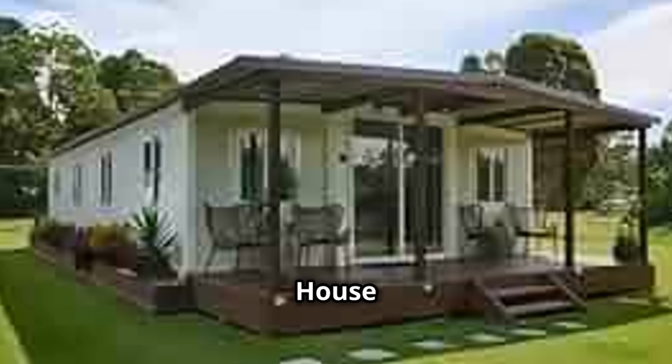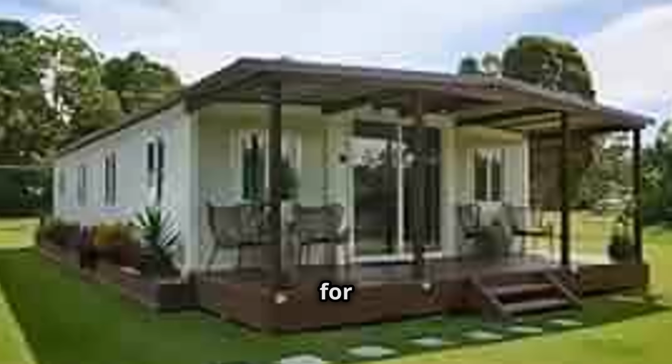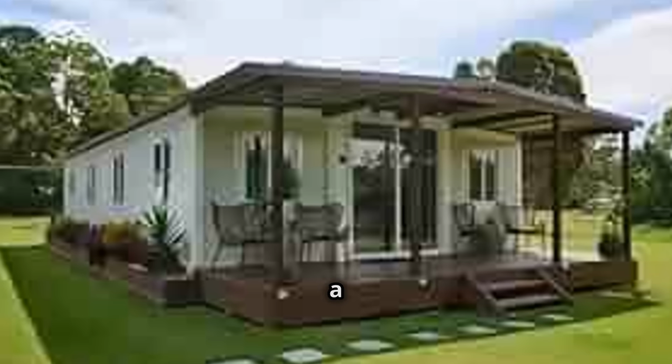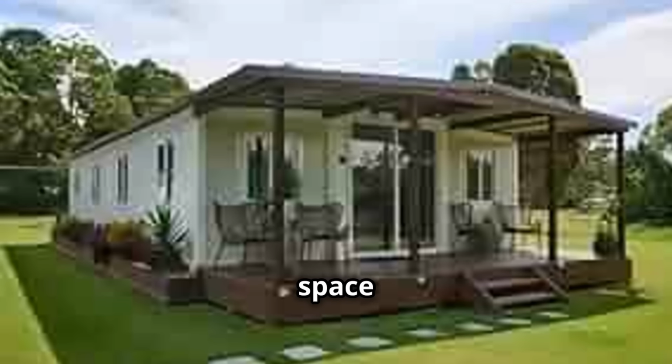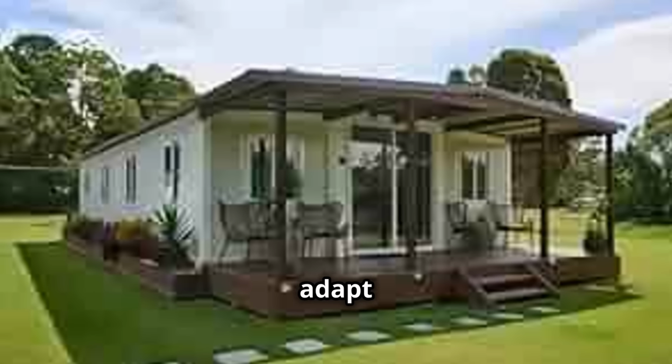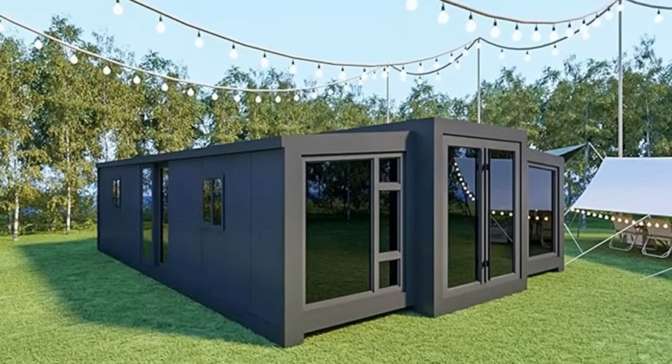Overall, the tiny house to live in is an incredible option for families, adventurers, and anyone who wants the freedom and flexibility of a tiny home without sacrificing space or comfort. It's a versatile and affordable solution that can adapt to your lifestyle and needs.